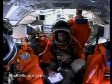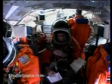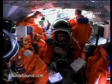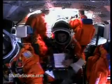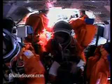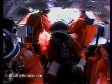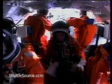And Tracy Caldwell, within seconds, had her helmet off and in its protective case. She, too, assisting with the documentation of the external tank with a small video camera. Rick Mastracchio handing her that camera as he follows along with ascent checklist tasks with the commander and pilot.